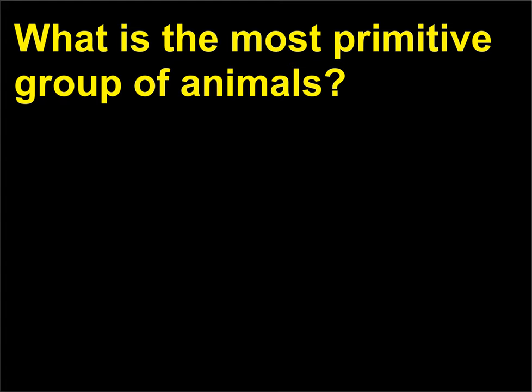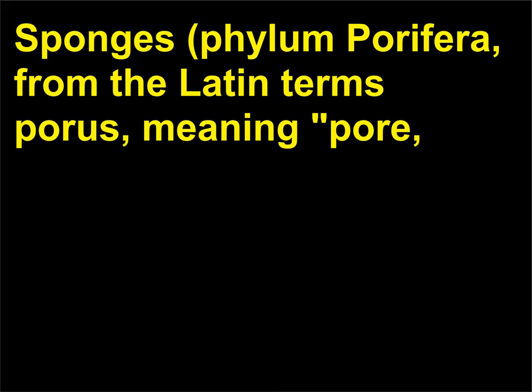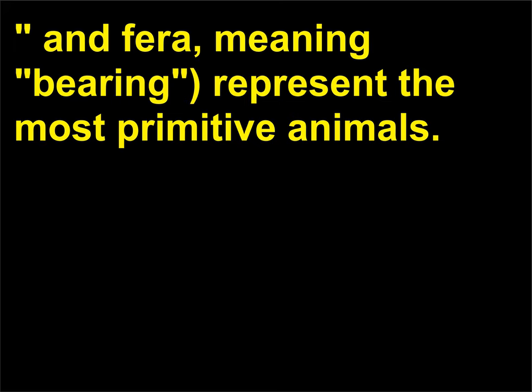What is the most primitive group of animals? Sponges, phylum Porifera, from the Latin terms porus, meaning pore, and fera, meaning bearing, represent the most primitive animals.